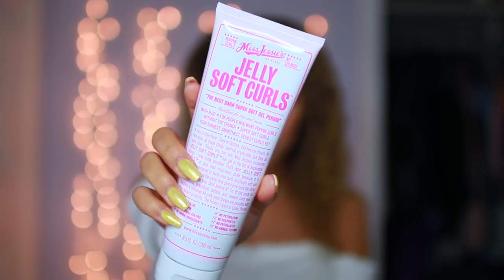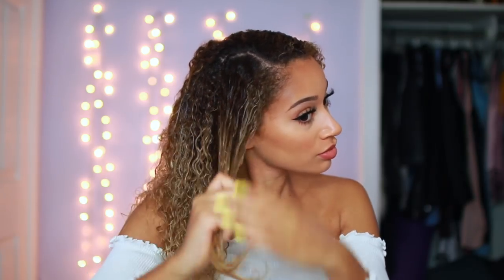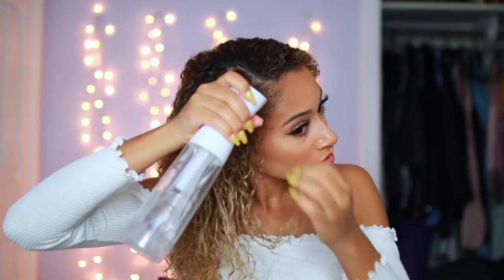For my styling product, I'm using my Jelly Soft Curls from Miss Jessie's. This is one of the products that I have recently rediscovered. I apply this all throughout my hair, and this is a product that I find works really well if you smooth it over your curls, and I also like to take my spray bottle and have it available so I can keep my hair wet. This product works best for me when my hair is super, super wet, so I'm applying the product in sections, and then I'm re-wetting, and I'm scrunching up just so the curls can take their shape. Doing this all throughout my hair and really raking it through just so I can distribute the product evenly. Especially since I don't have a towel around my neck, this process works better for me so that my hair doesn't get soaking wet all at once. I can actually control how wet my hair gets.